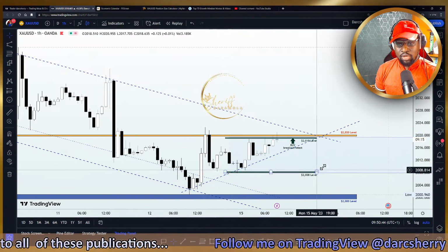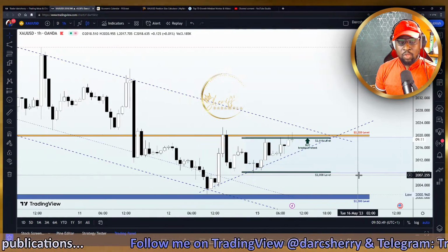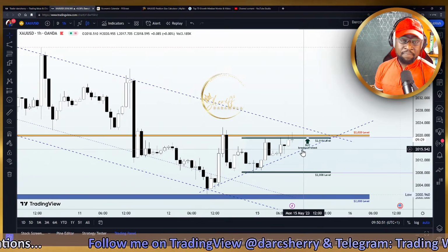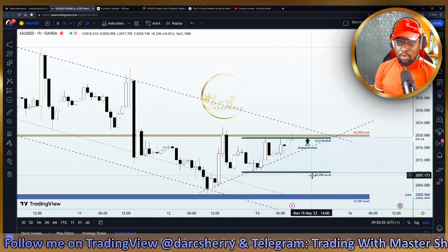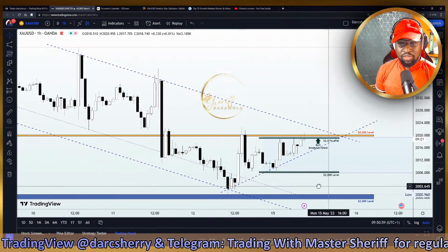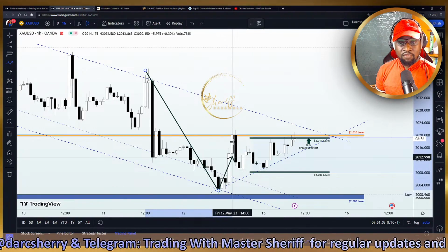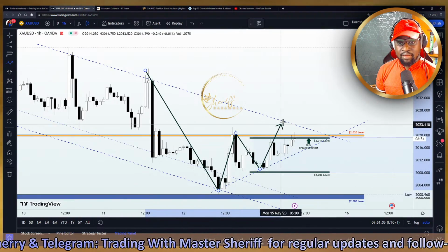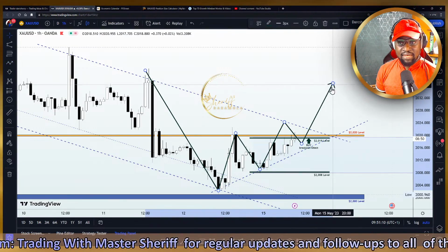So in this kind of situation, we have no other choice than to remain patient for either price to break out of the resistance line or break down of the support line for a trading opportunity. And considering the fact that we identified the neckline of that reversal pattern around that area, a breakout will be confirming that a bullish momentum is valid here.